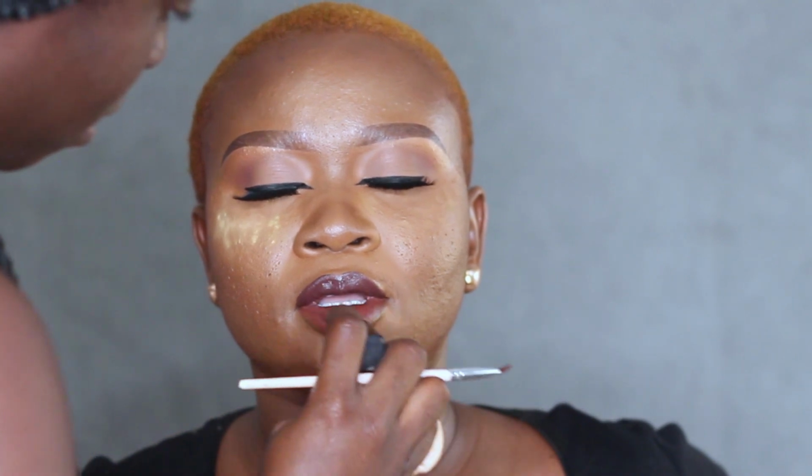as you guys can see me doing right now. Then I took a more pinky shade and applied it right in the middle of that lower lip, and then I'm just applying gloss all over.